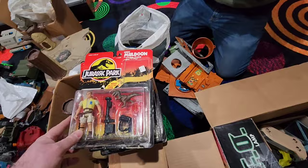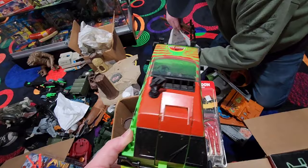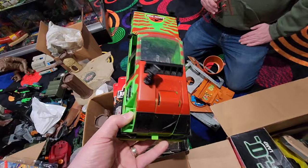Oh, here's a Jurassic Park vehicle. We just had one of these, right? Didn't we just sell one of these? Is this one? I don't know what it's missing. It's supposed to have a net or something, isn't it? I think we just put one down in the showcase, didn't we? Did we? I don't know.